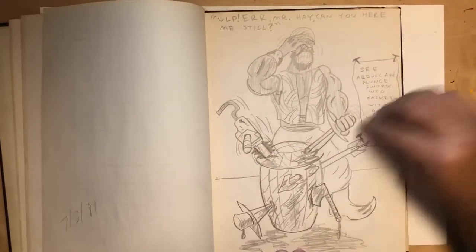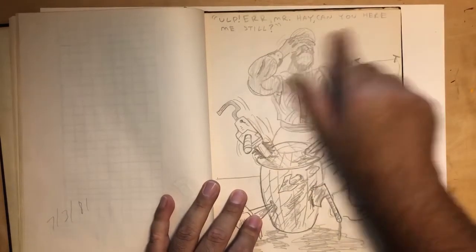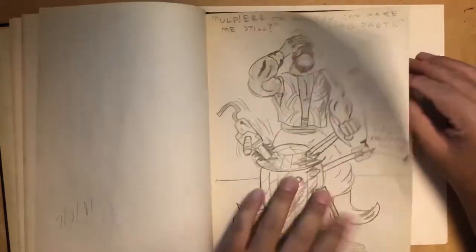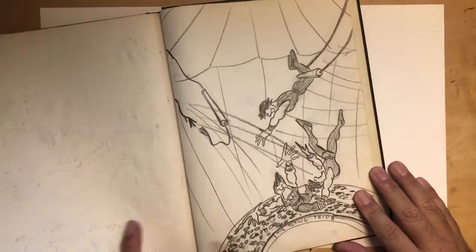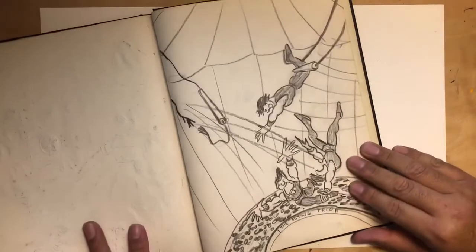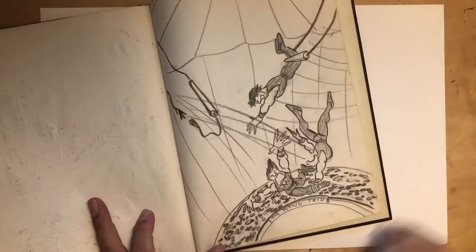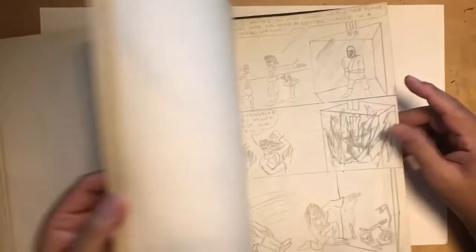This guy's sticking knives in this thing, and I think there's a guy in there. Oh, Mr. Hey, can you hear me still? Anyway, like I said, I shouldn't be teasing by just showing. Here's one. This will show up really good because it's colored really dark. The flying trio, trapeze bust, and these guys that go flying to their deaths. Yes, from the brain of a fish.